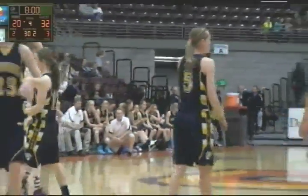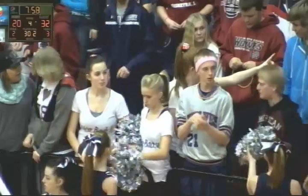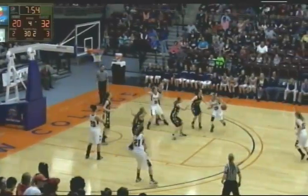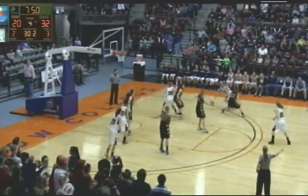One more period to play, I should say. 8 minutes on the clock, and Enterprise leading North Sevier by 12 right now. Yeah, North Sevier's going to have to really put the pressure on their defense and not let Enterprise take as much time off. It is North Sevier basketball to open things up.